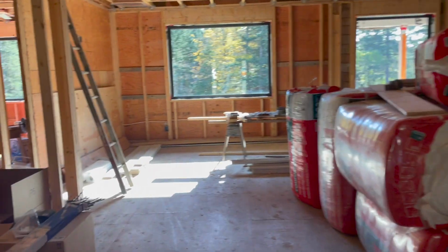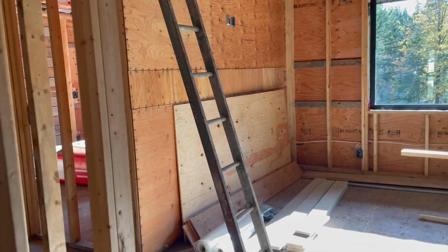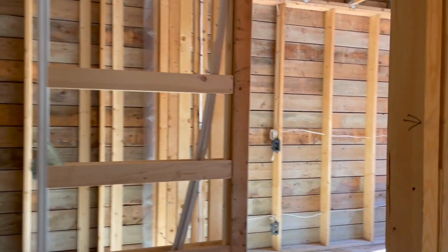The powder room is going to be very cool because we have some really neat wallpaper designs that we're looking at right now. It's going to be very dark. Ooh, I'm gonna wanna hang out in the powder room all day.